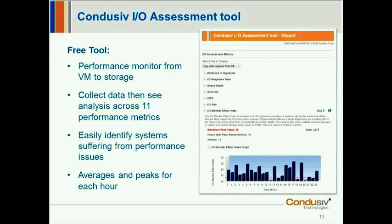Then it points out which of the 11 I/O performance metrics might be a concern, whether that's latency spikes, queue depth issues, I/O fracturing, or something else. Now, I should note that this tool is only meant to point out performance issues. It's possible and even likely that some systems in green actually do have I/O issues under the surface. But you may be so over-provisioned for performance that you're not seeing any performance issues on those systems.